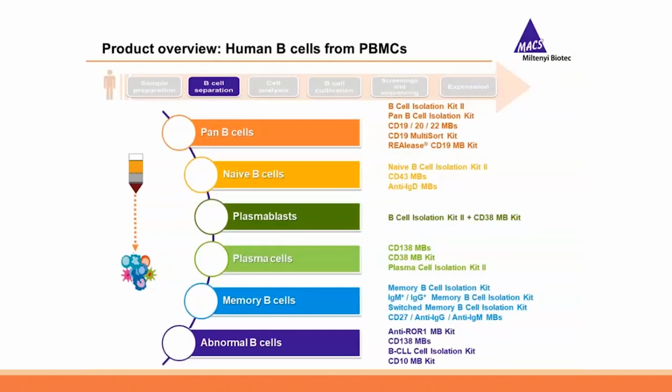So here's an overview of the B cell subsets you can isolate using our kits from PBMCs. So you can start by broadly analyzing and separating your pan B cells, or you can directly go into specific subsets of B cells and isolate naive B cells, plasmablasts, plasma cells, memory B cells, and abnormal B cells.